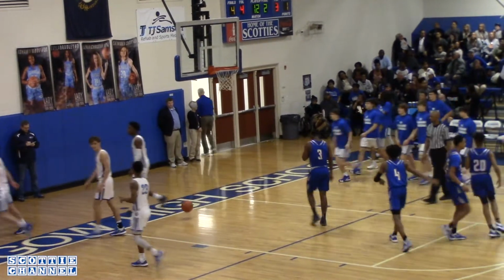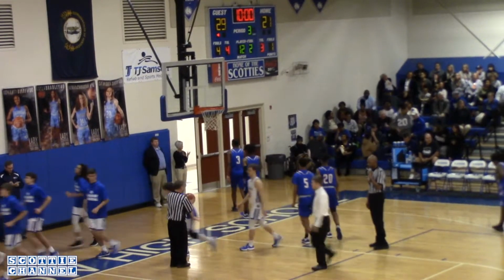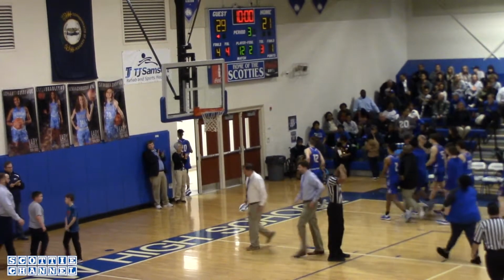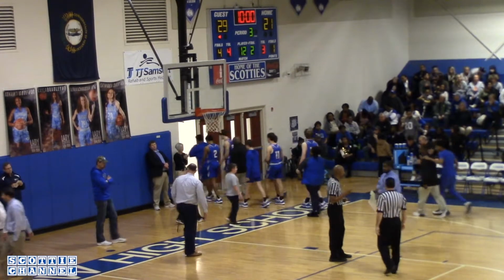A terrible finish to the first half for Glasgow right there. I'm not sure if Nick thought Bowen was going to change positions or what happened, but Nick threw it right to a Franklin-Simpson defender, and Franklin gets an easy layup to end the first half. Not a good half for the Scotties on senior night.